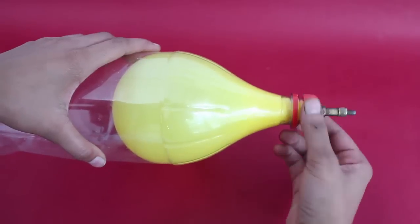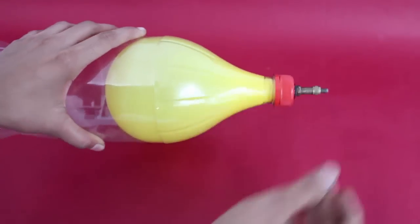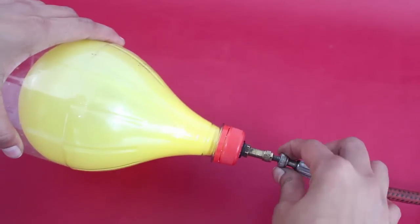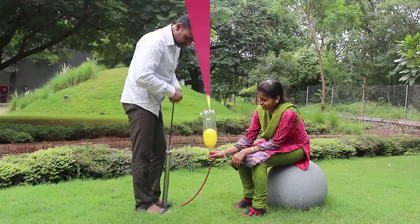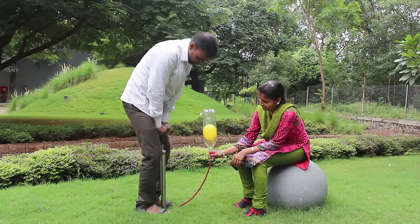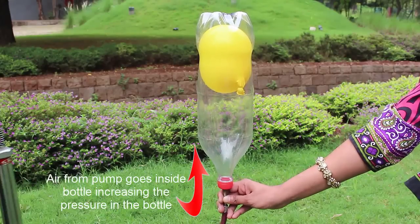Now then screw on the lid with the valve and attach the hose of the cycle pump to the cycle valve. Now as you pump in air from the air pump, the pressure inside the bottle will increase and this will reduce the volume of the balloon.